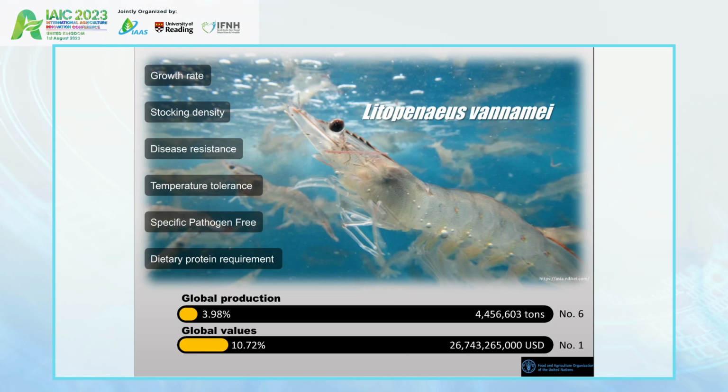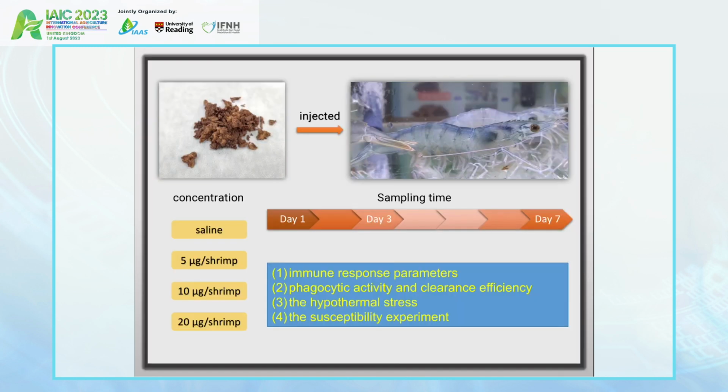However, intensive shrimp farming has led to the emergence of viral and bacterial diseases, resulting in significant economic losses. To ensure the sustainability of shrimp farming, an integrated approach that focuses on maintaining water quality, temperature, and culture intensity, as well as enhancing the shrimp's immune response, is the major concern.